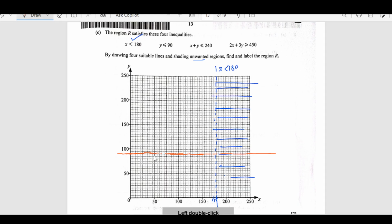So less than 90 is going to be down, but we are going to shade the upper part here like this one. Okay, go slowly. So this is y equals 90, this line. This is done. Now 2x plus y is 240.